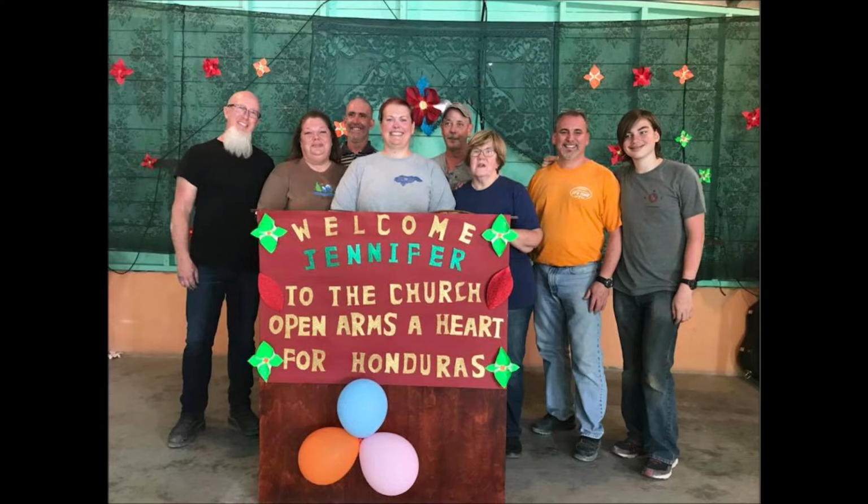That's Jennifer and the crew from her church when they went down in February to start this. That's Jennifer, the redhead, and two of her friends from church. That's Jennifer, bad Jennifer, good Jennifer in the middle, and Patty on the right.